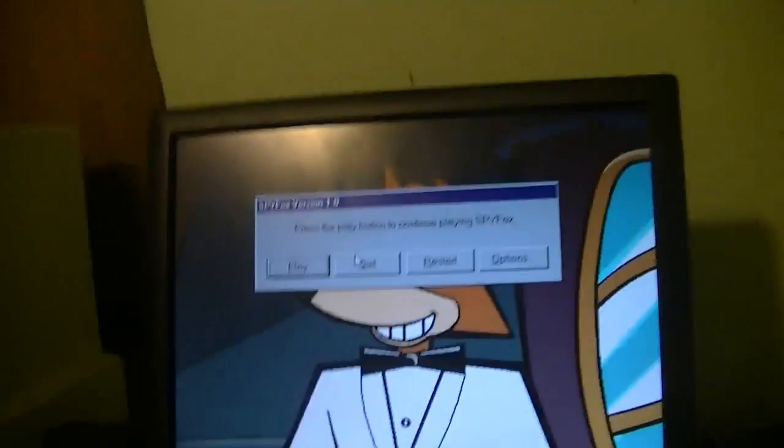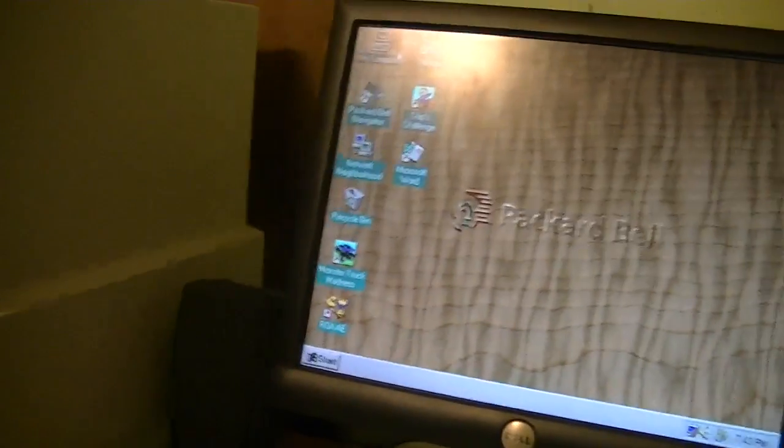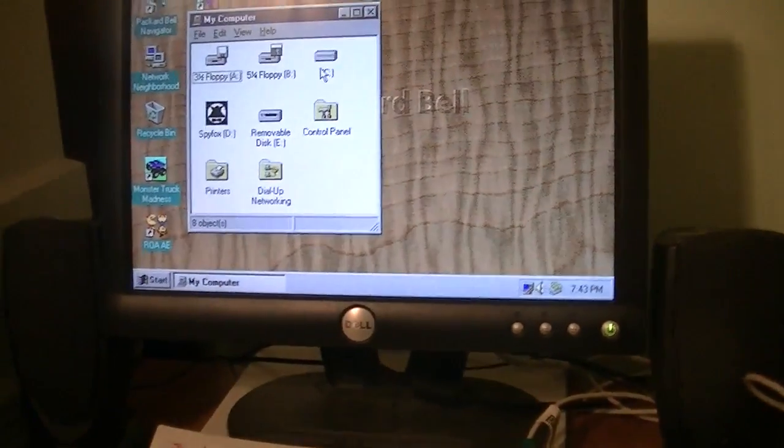I hate to do this, but I really need to cut to the chase here. I'll have to play a little bit more of Spy Fox later, maybe on the 822. Very, very good game, I must say.